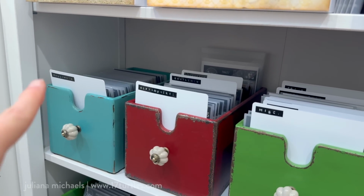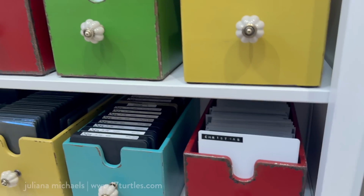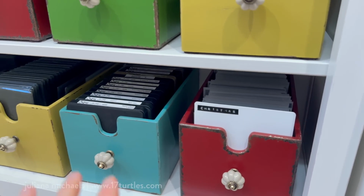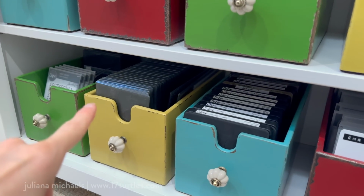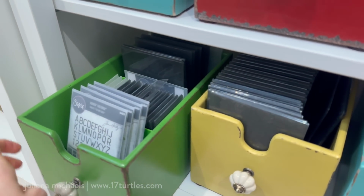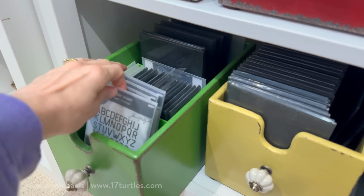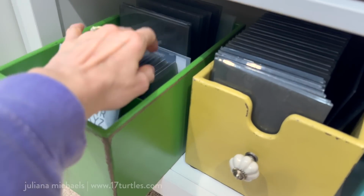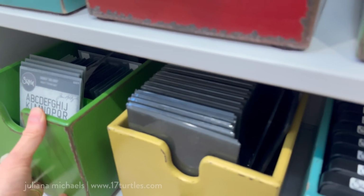And then I also have one here that's got all my Halloween dies in it. And then down here on this bottom shelf, I have the Christmas ones. And then I have a lot of my Biggs dies here and the embossing folders. And then I have a smaller one. And then this drawer here has some of the new smaller embossing folders and some of the seasonal embossing folders there towards the back.